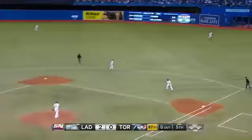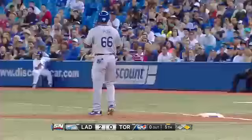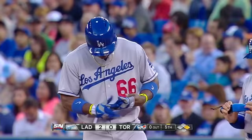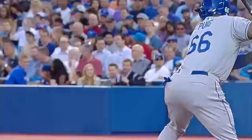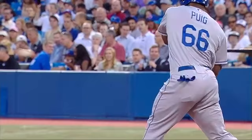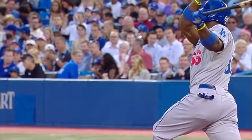Well, he stayed on that pitch and drives it to right. Bautista was thinking about making the play to first, but Encarnacion was well away from first base. Second hit for Puig. Quick bat. And that's what you see. Look at the muscles just ripping as he goes after that slider. Hits it hard to right field, so hard that Bautista came up thinking about maybe making a play at first base.